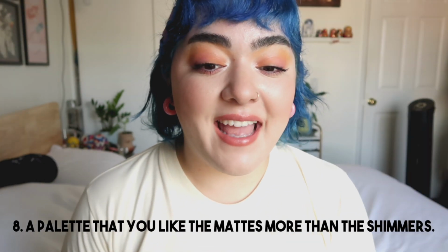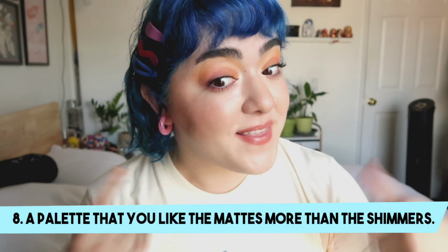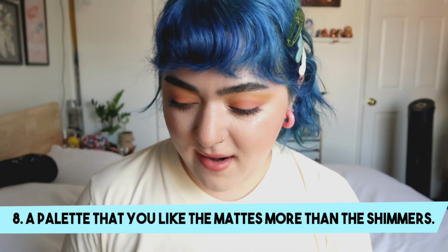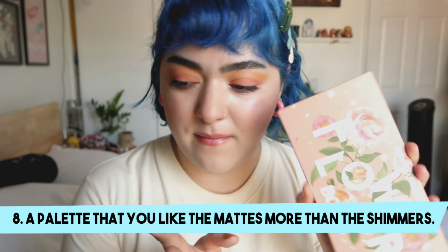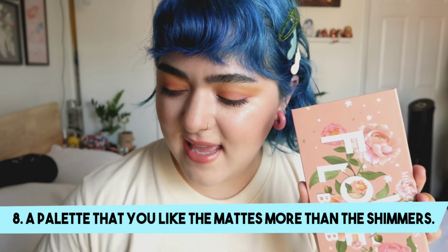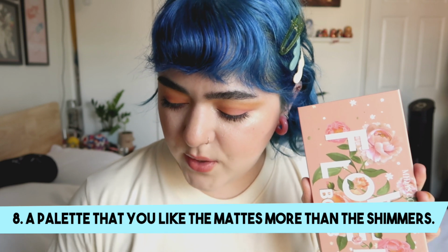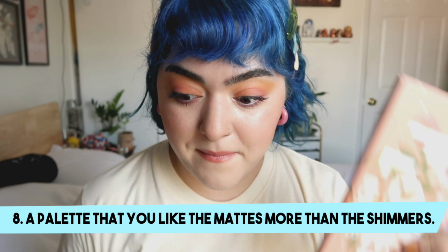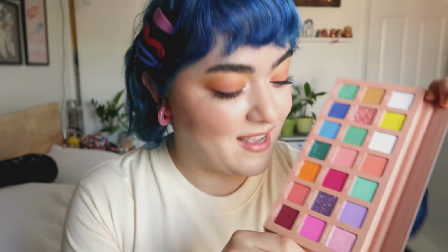Question number 8, a palette you like the mattes more than the shimmers. So we're doing the opposite. For this one, I immediately thought of the Mila's Cosmetics Flower Bomb palette, as well as the Kimchi Chic 2 Queens 1 Desert palette. These two palettes are newer to my collection, but the mattes in this palette, they're beautiful. They're velvety, they're buttery, super pigmented. They blend out so nicely, and the colors are beautiful.